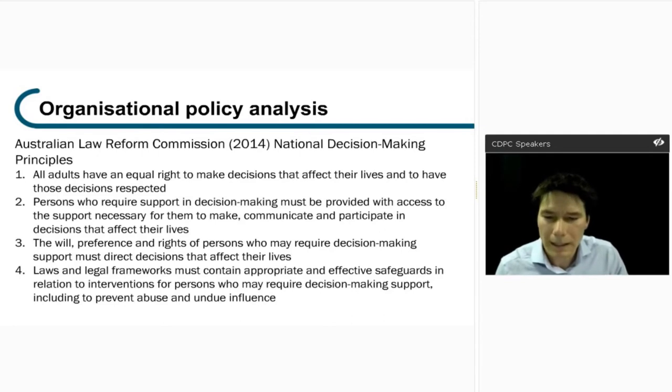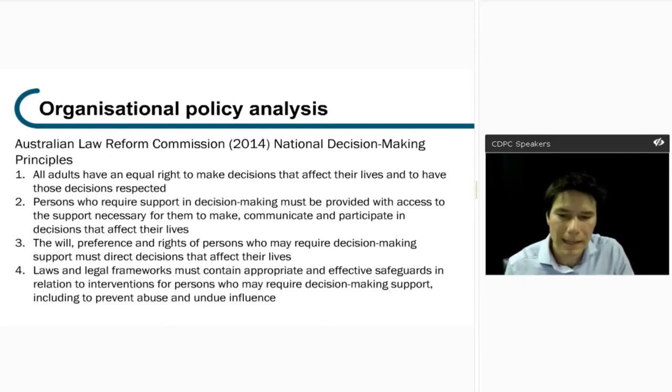So there is more detail around these national decision-making principles in the first webinar, but I've just put them up here for a bit of a revision for those who haven't seen that webinar. And basically it outlines these principles that says all adults have an equal right to make decisions that affect their lives and to have those decisions respected. And that persons who require support in decision-making must be provided with the access to that support necessary that they can make, communicate and participate in those decisions.